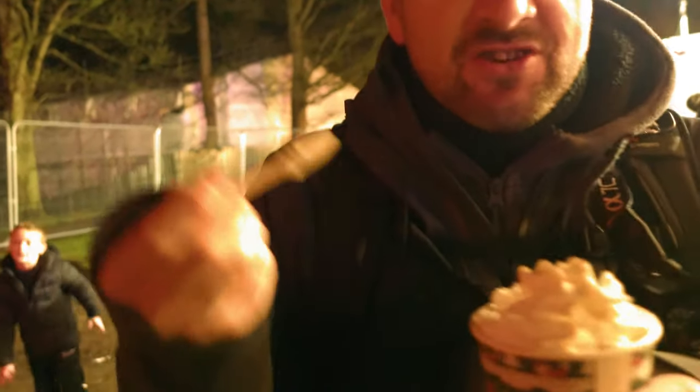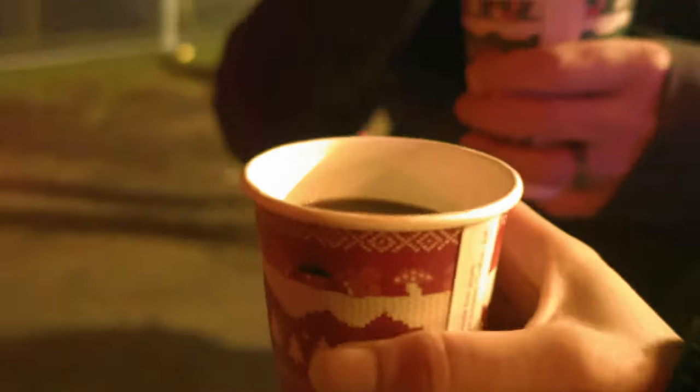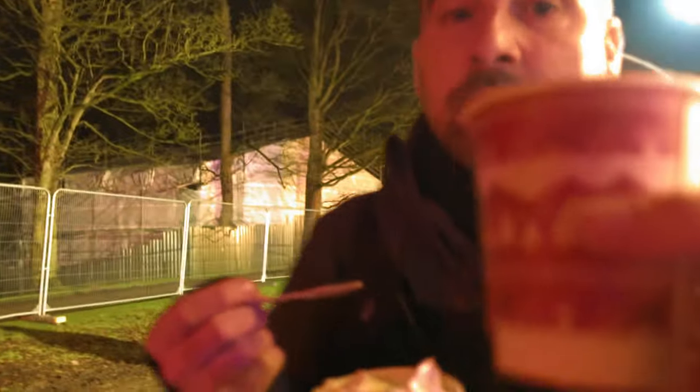Chocolate. I've not had it yet, I was tasting the cream. How's your hot chocolate? Hot. Hot. A lovely mulled wine. Cheers. Cheers. Oh, Merry Christmas. Merry Christmas. Merry Granddad too. Merry Christmas. Cheers. It's so strong. Smell it. Oh, good spot. Smell this. Yes, you're going to sleep early tonight.